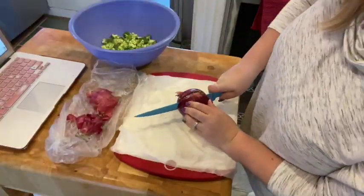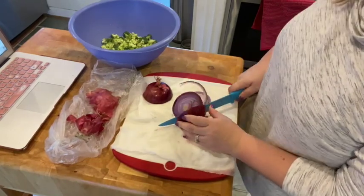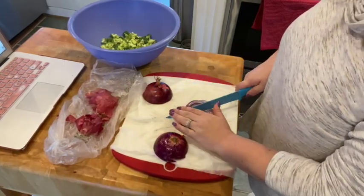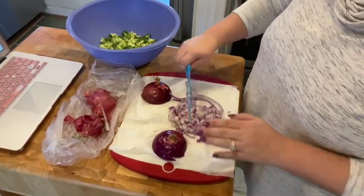Once we get all the broccoli chopped, then we're going to go on to our red onion. We're also going to chop that up, and I guess you're going to dice it up really. You want it, again, bite-sized pieces. Everything you want to be bite-sized.